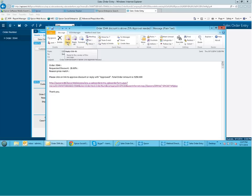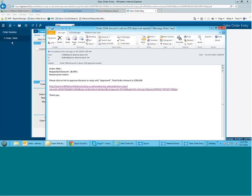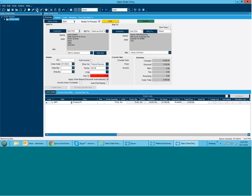Alternatively, he could simply reply to that email, and let's say he approves it by putting in the word approved. He can just send that email, and Epicor can monitor the mailbox that email goes into, and depending on the keywords in there, whether it's approved or declined, it will act accordingly. So in this case, we send out an email to approve it. We might need to give it a moment, but if we refresh that order that was on hold previously, you'll see it has now been removed off hold because our 28% discount has in fact been approved by James Bailey, the sales manager. So there are a number of options there, and BPM is a great tool to be able to do those things.